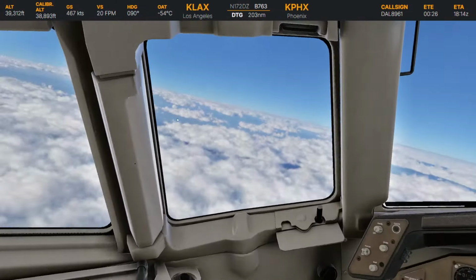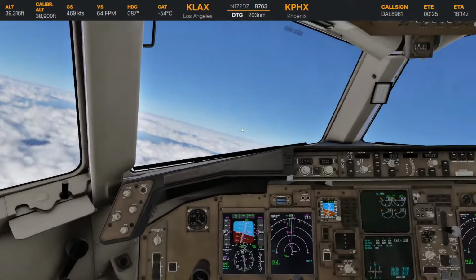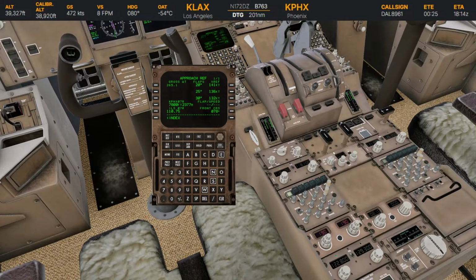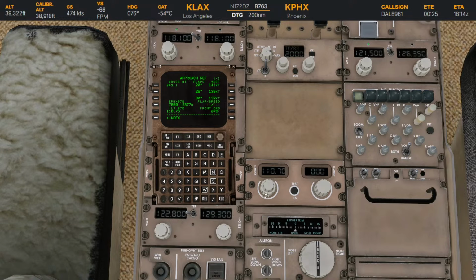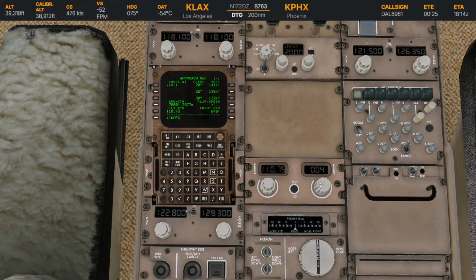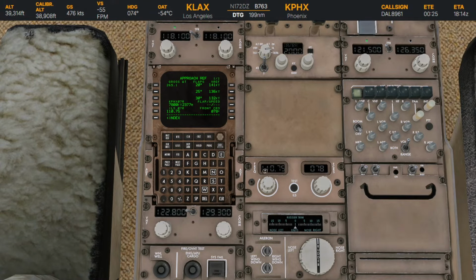Okay, let's go ahead and set up for our arrival. Just beautiful clouds in X-Plane. All right, so we're going to go to init reference here, and we're going to note the ILS frequency, which is 110.75, and that we need to enter right here. So 110.75, and the approach course is 78. Right, that is set. Excellent.